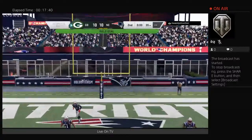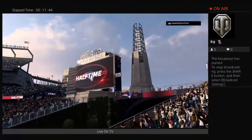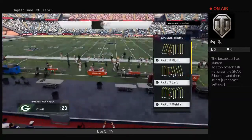And Crosby puts it through, and that will knot us up at 10. That's it for the first half. 2 more quarters to go. We'll have plenty more to see after the break.